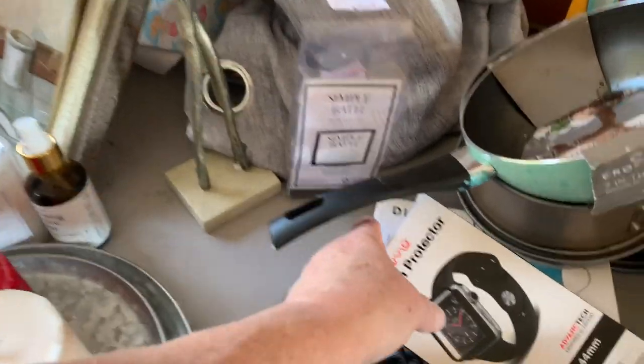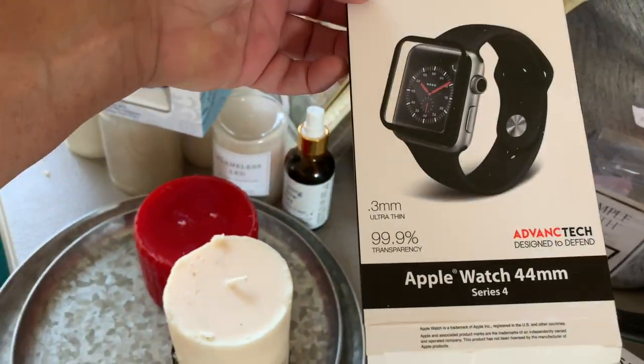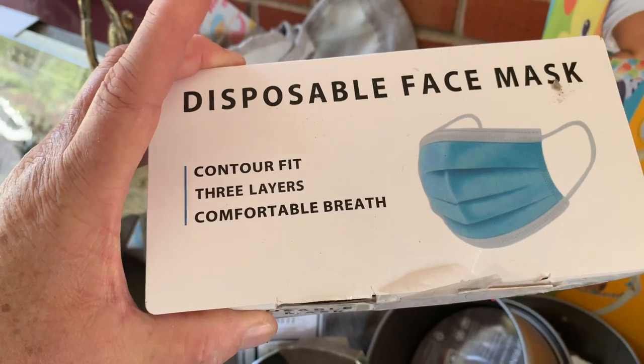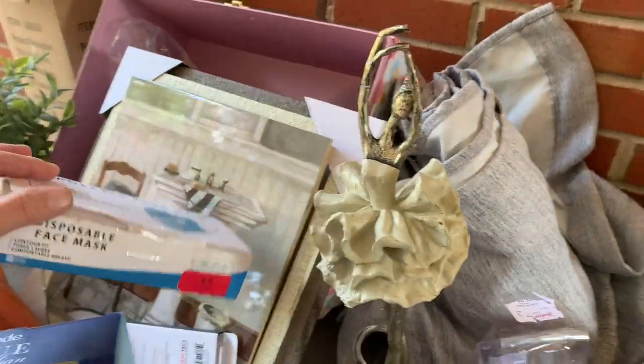Then this right here was found at TJ Maxx. This is a screen protector for Apple Watch. These masks, all of those were found. A whole box of those was found.